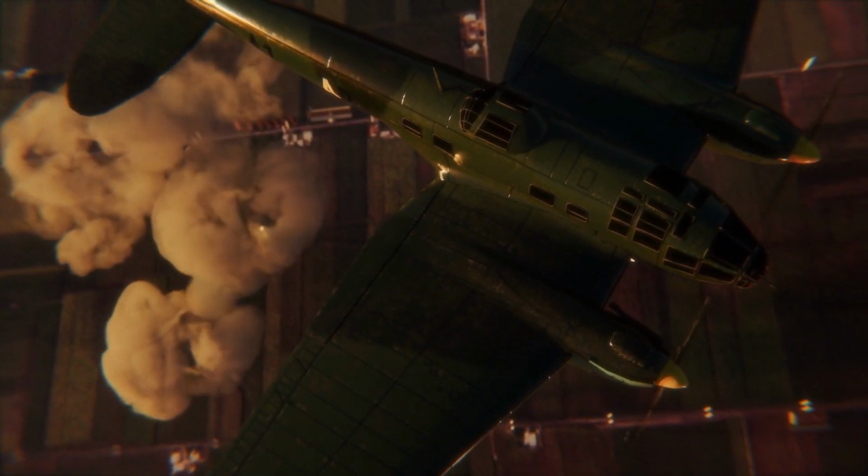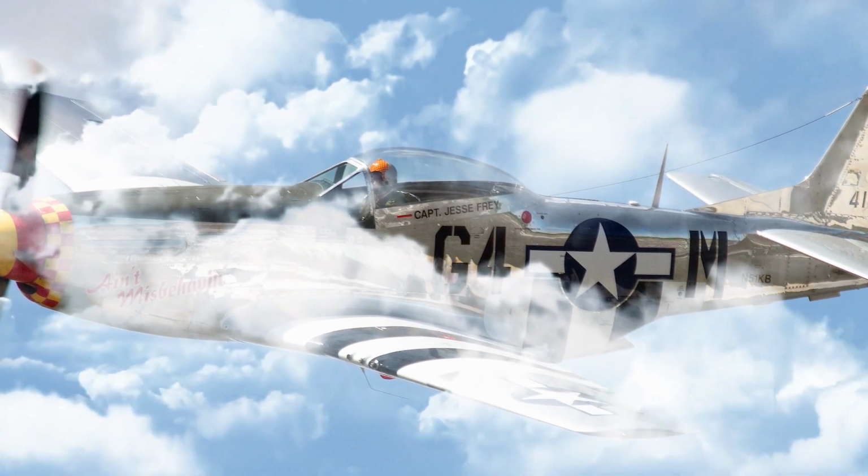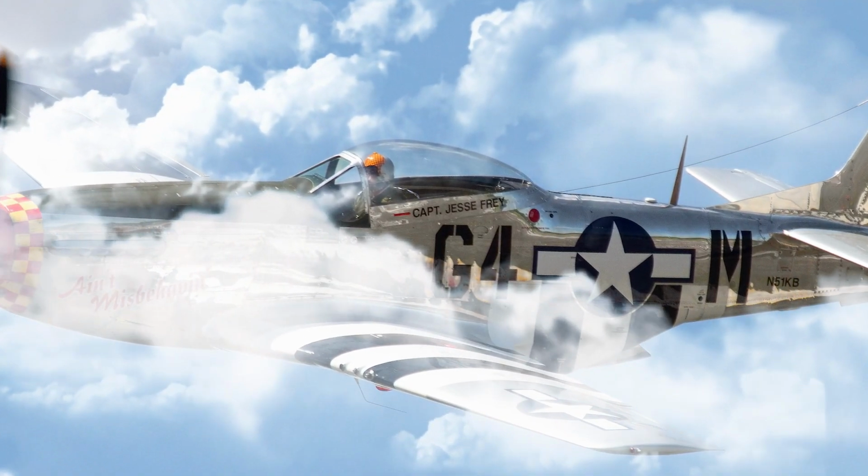allowing bombing missions in the country to increase. And in the United States, some 13,000 P51 Mustangs were built for the war.